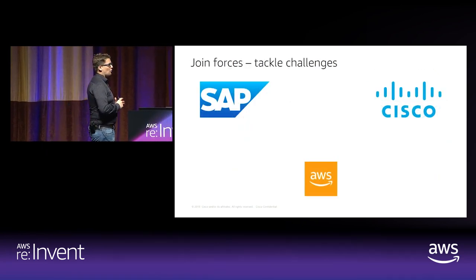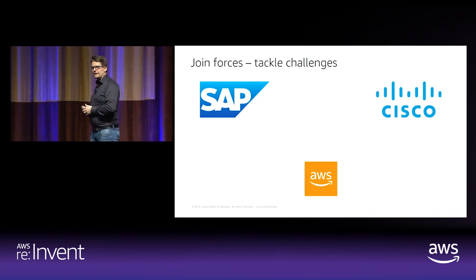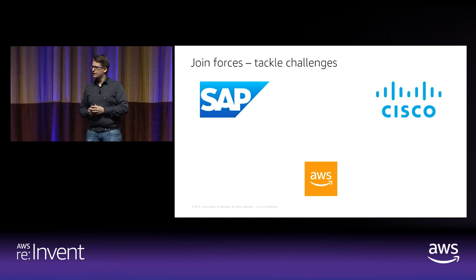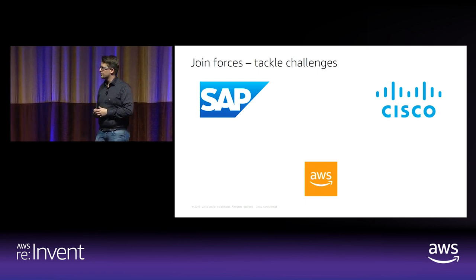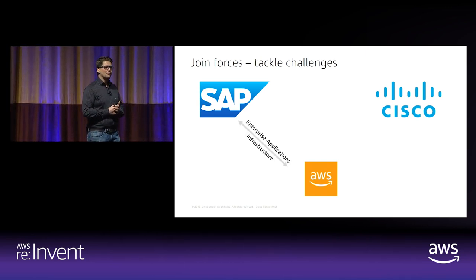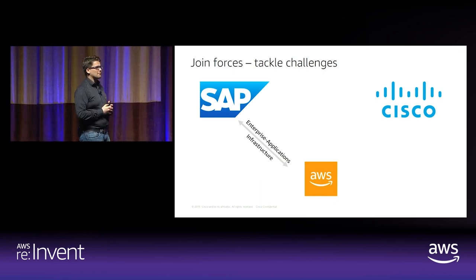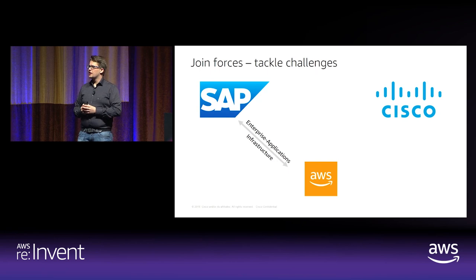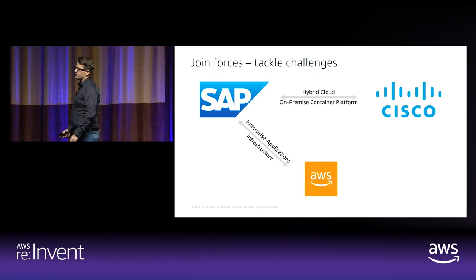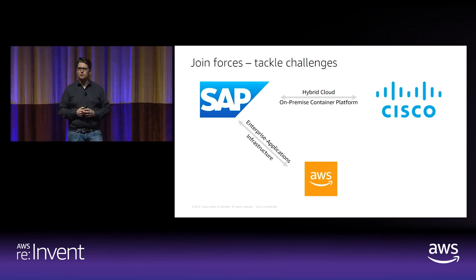What is nice is that we have a couple of collaborations in these fields. And that's how we can solve this problem of deploying an enterprise application such as the Data Hub in a hybrid cloud environment. SAP and AWS have been working together for a long time to realize enterprise applications in the cloud and also to run SAP workloads on the AWS infrastructure. So that's already good, right? And we are collaborating with Cisco, and Kip mentioned that before, on the hybrid cloud and the on-premise container platform.